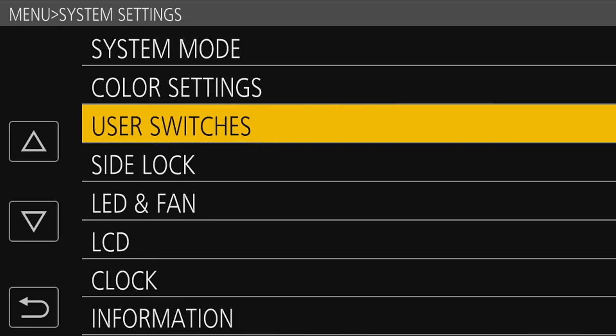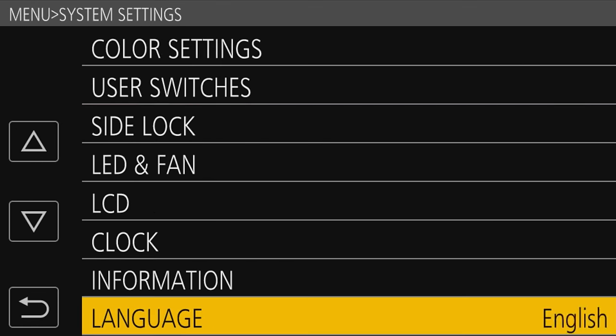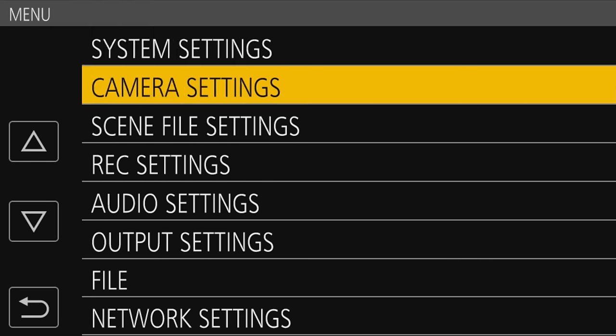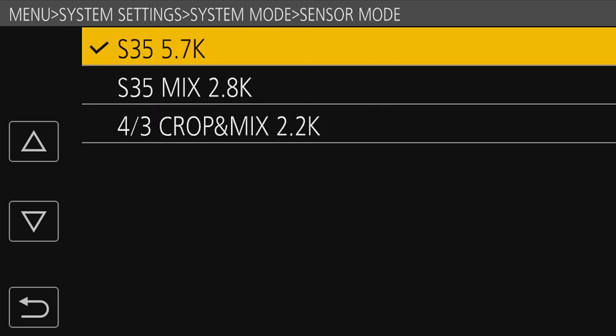So the menus in here are fine, but they're not perfect. I would get used to them again. With more use, and if you didn't switch between different cameras, you'd get used to them. So it's not as confusing as some of the Sony menus, but at least it's really snappy and really quick at responding.